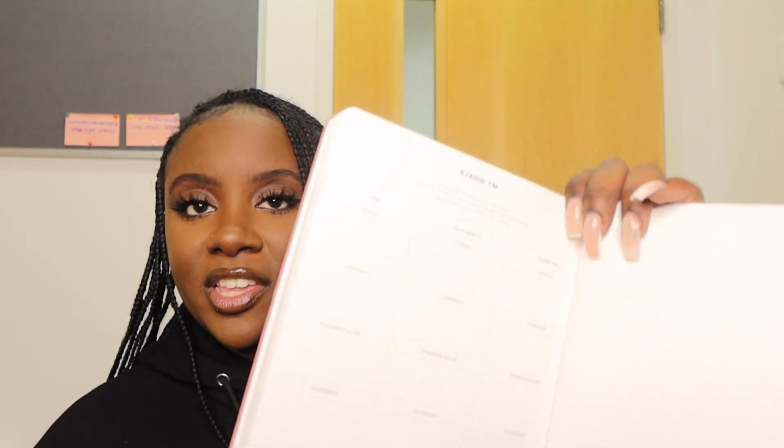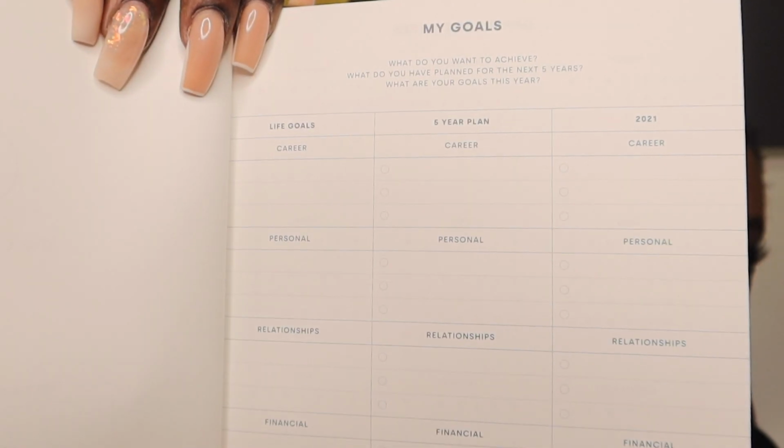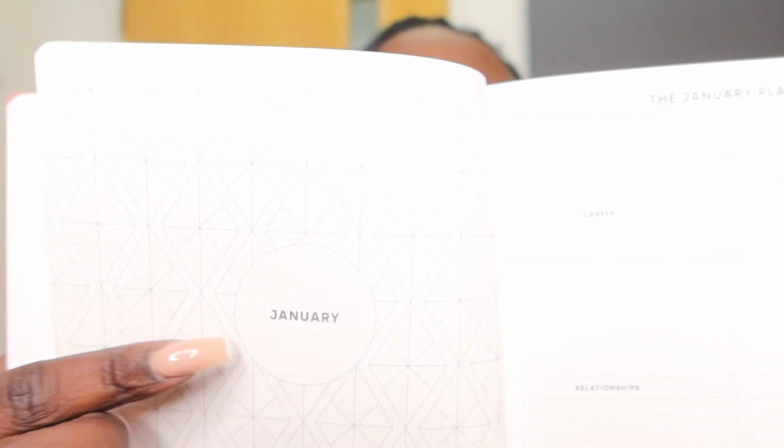I'm liking this planner because it has a goals page. It's literally the first page when you turn it open. It says, my goals, what do you want to achieve? What have you got planned for the next 5 years? And what are your goals for this year? And I love it. It literally breaks it down into career, personal, relationships, financial, travel, and bucket list for your life goals, 5-year plan, and 2021. If you know me, you know I love a cheeky little goal set. I love to set my goals, honestly. Oh, and they break it down per month. Oh my gosh. Okay, look, so this is January.